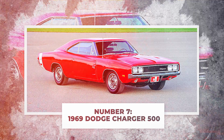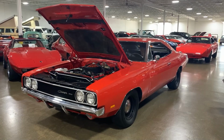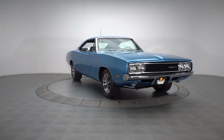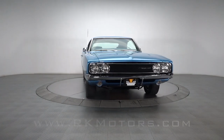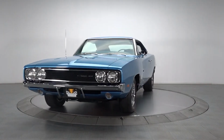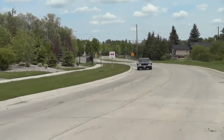Number 7. 1969 Dodge Charger 500. The 1969 Dodge Charger 500 was built primarily to compete in NASCAR racing. It had unique design features that would allow it to reach higher speeds on the track and meet NASCAR rules. One of the rules was to sell 500 cars to the public, hence the 500 designation.